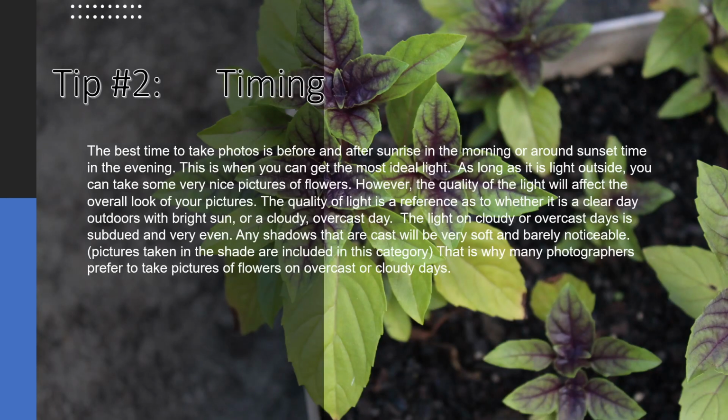Timing. The best time to take photos is before and after sunrise in the morning, or around sunset in the evening. This is when you can get the ideal light. As long as it is light outside, you can take some very nice pictures. On cloudy or overcast days, you get a muted type of color, where it's not so harsh. To me, it seemed like just the right time.